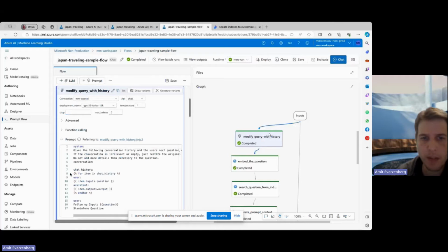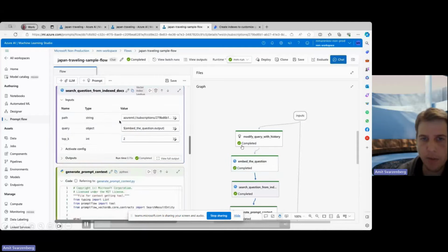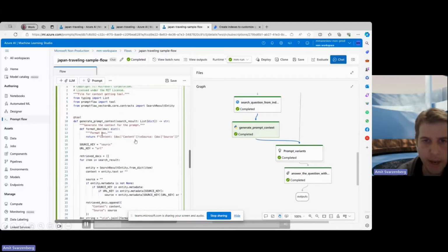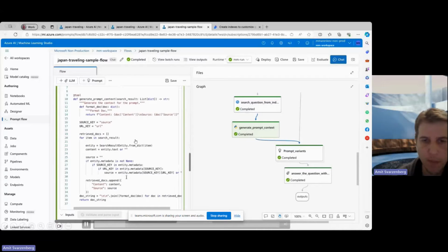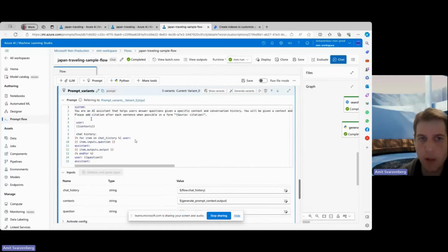So you can see the part where we write the code over here. This is where we embed the question. In the example with Japan, we uploaded the file and it auto-created this flow. You can see the Python code over here that actually creates the answers from the embedded data. Everything is auto-generated, but you can also add nodes yourself. You don't have to just use the flows that were created for you.